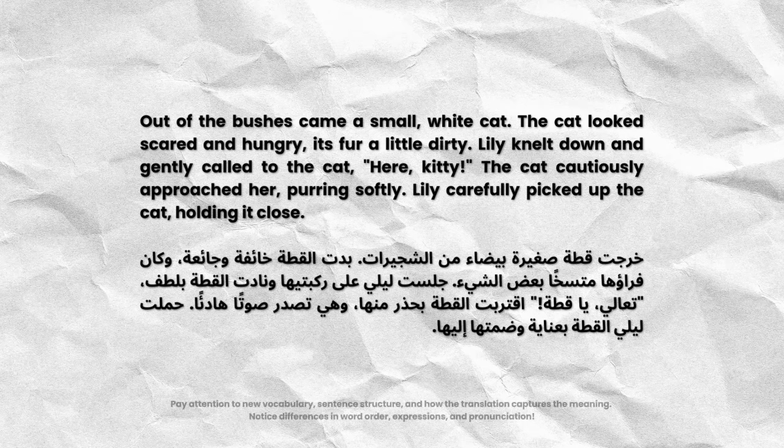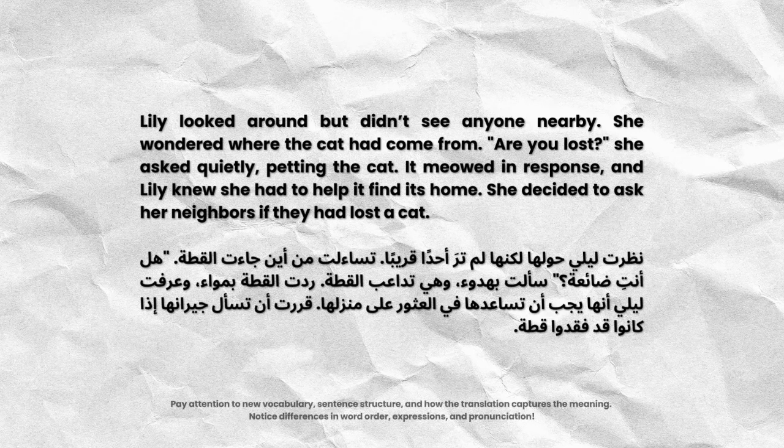Lily knelt down and gently called to the cat, "Here, kitty." The cat cautiously approached her, purring softly. Lily carefully picked up the cat, holding it close. Lily looked around but didn't see anyone nearby. She wondered where the cat had come from. "Are you lost?" she asked quietly, petting the cat. It meowed in response, and Lily knew she had to help it find its home. She decided to ask her neighbors if they had lost a cat.